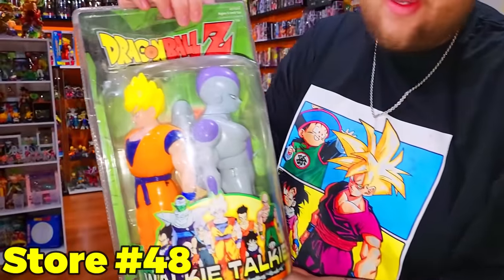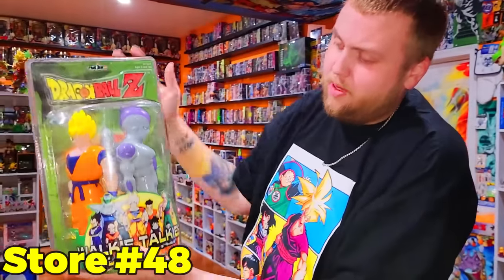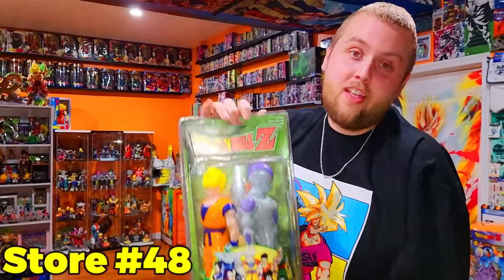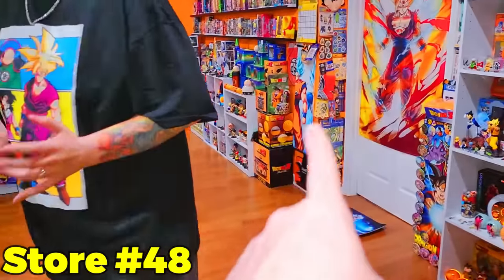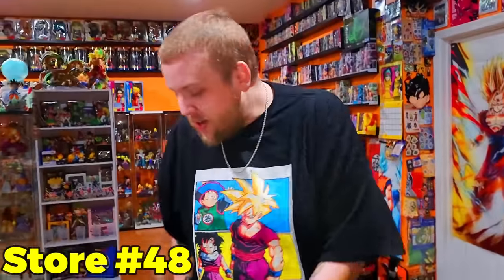Then who had these as a kid? The Goku and Frieza walkie talkies, man. The box is a little damaged, but they're vintage, and this kind of plastic warps and breaks bad. So to even find it in the box, that's really hard to do. We have the Goku and Piccolo one right over there. We didn't have the Goku Frieza one, but now we got both.